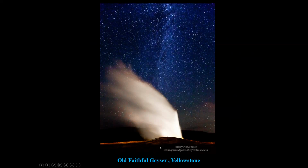I was set up at night. The geyser was lit by lights coming from the lodge, which was right over here to the left, and I would have long exposures. When I came out, I found that I had all these beautiful stars in the skies, and I could see here the northern edge, the northern limb, if you will, of the Milky Way. Nowhere near as prominent as the south, but still there and interesting.